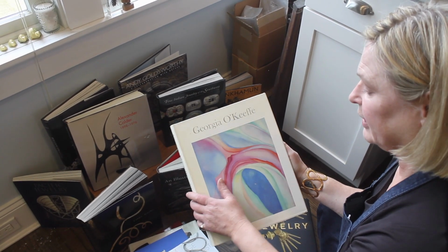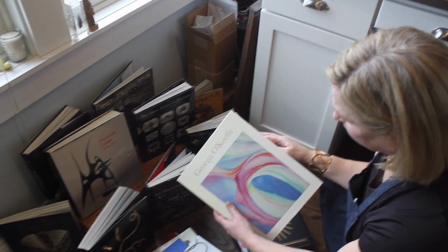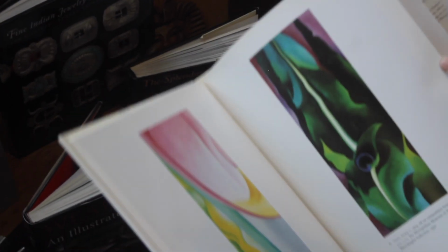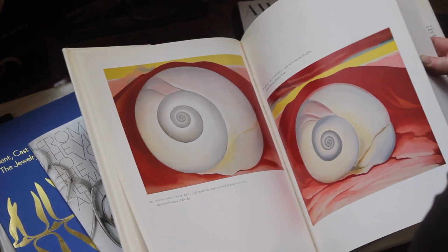Georgia O'Keeffe is also one of my biggest art heroes, and I love her work for the beauty, the color, but the level of abstraction of her pieces. And I love what she's left out as much as what she's put in.